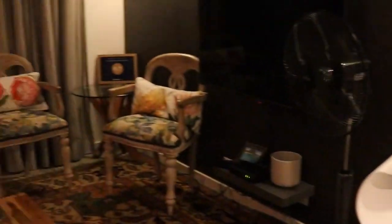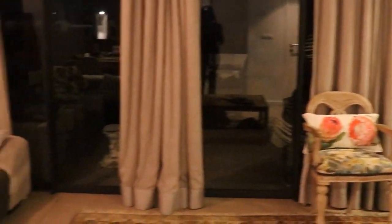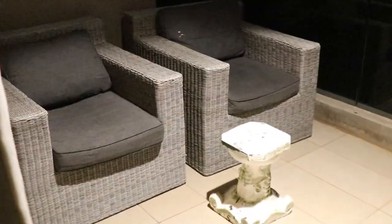So this place, and there's a farm. Okay, so this opens up into this, what do you call it, balcony area. Opens up into this balcony area.